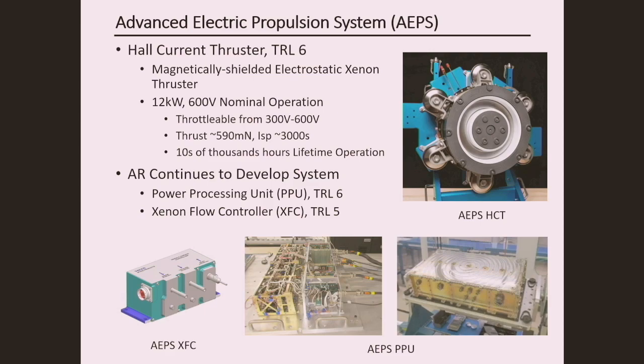A little bit more about the AEPS thruster itself. It used to be a system, so that's why there's the word system in there. At the moment, we're only providing the thruster to the Gateway mission, but we also do provide at Aerojet Rocketdyne a system that includes the power processing unit and the xenon flow controller. But the Hall current thruster itself, TRL-6, so we've just finished acceptance testing on that thruster at Glenn Research Center in the VF5 chamber, and we're about to start pumping down and get the thruster back to Redmond to do final functionals. So that's very exciting.